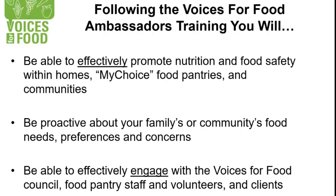So yeah, after the pantry's been reorganized and color coded, and they decide on how many choices people get, then we come in with the training. What we want at the end of the training is for volunteers to be able to effectively promote nutrition and food safety within the pantries when they're talking to people that are coming through, and not only the pantry, but just be proactive about their families' or communities' food needs, preferences, concerns.